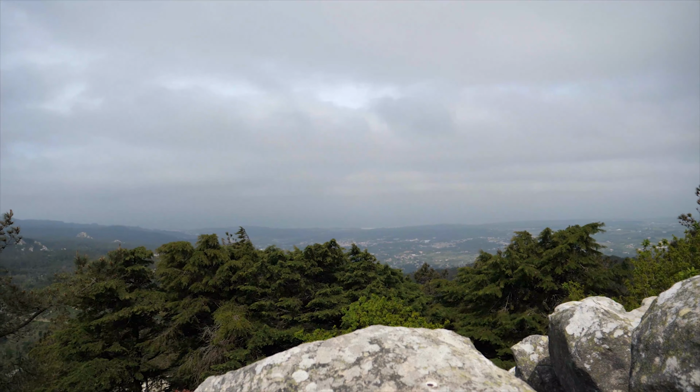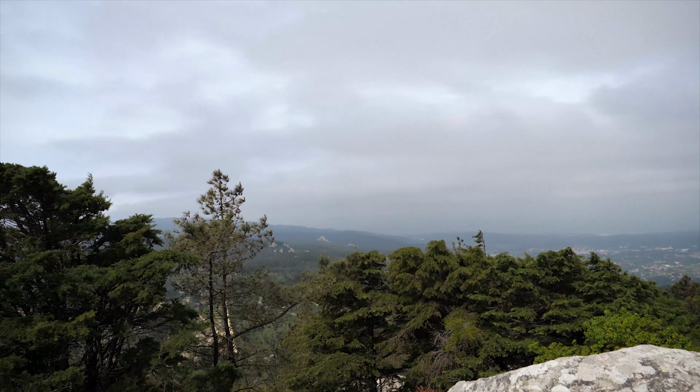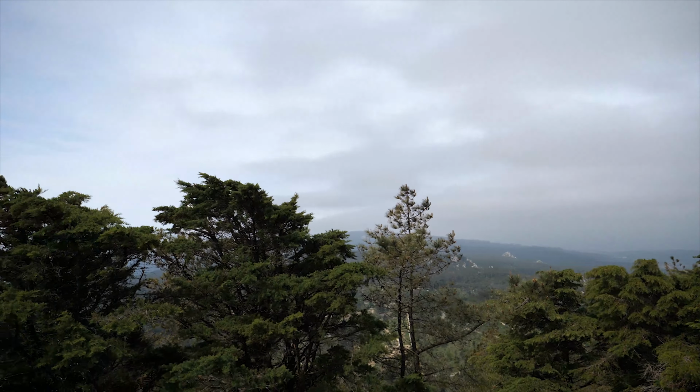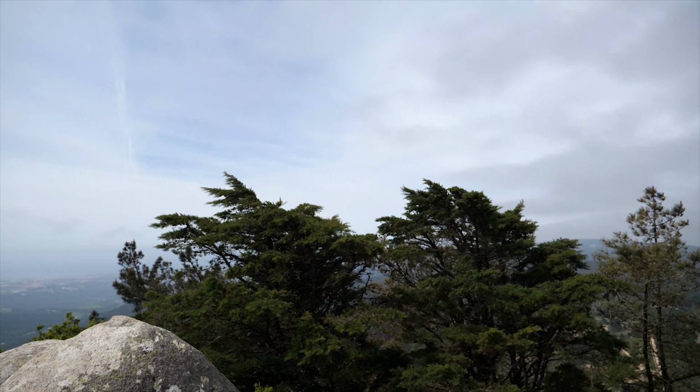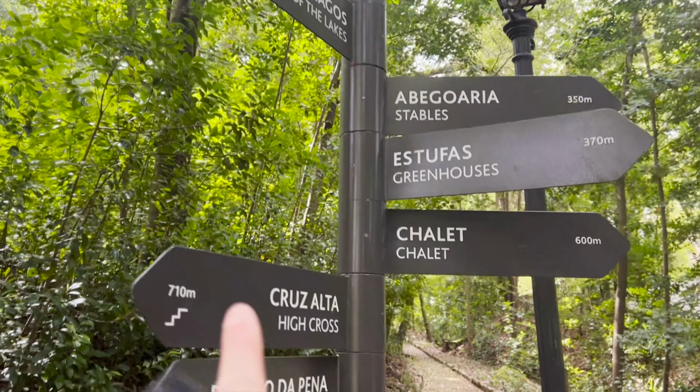The gardens are vast and have many points of interest, including the High Cross. The climb to the top is really fun, but if I'm being 100% honest, the views aren't that great. The views from the castle are much better, so if you're short on time, you can skip this climb if needed.